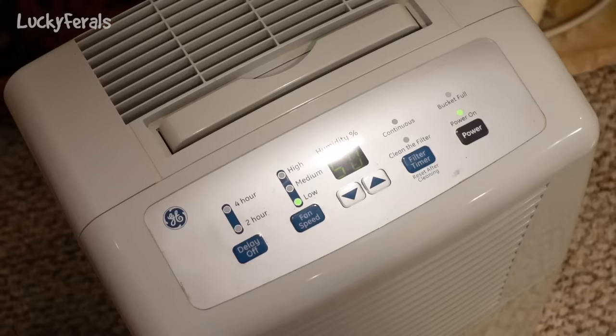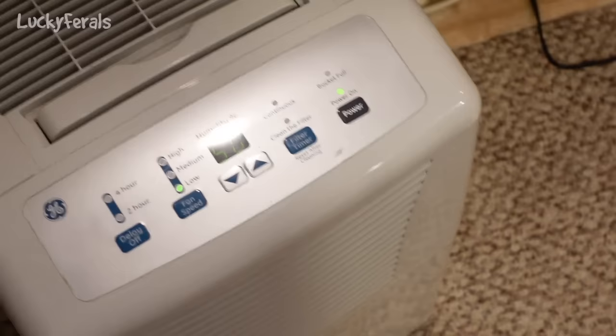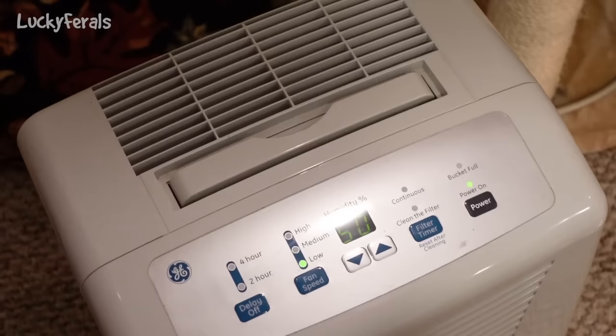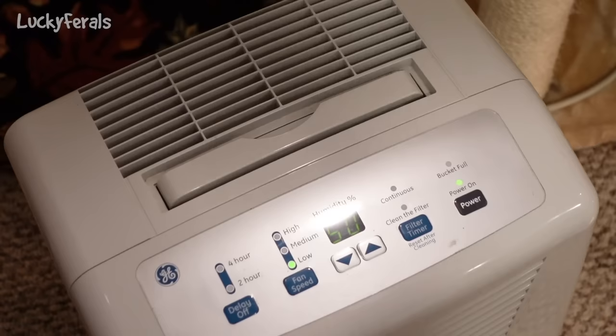The dehumidifier still says 50 on it, so it hasn't moved yet. And I'm hoping it moves down to at least 45. And the only thing I'm really not happy about is the noise level of this dehumidifier. It's quite loud, but I'm really happy that it works. So it's a trade-off, and I am hoping that once the humidity starts getting lower, it's going to click itself on and off instead of just being on all the time.